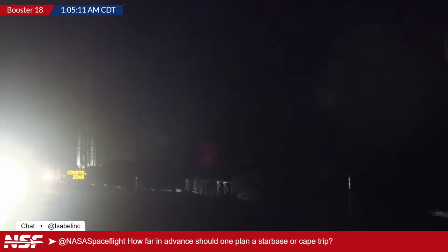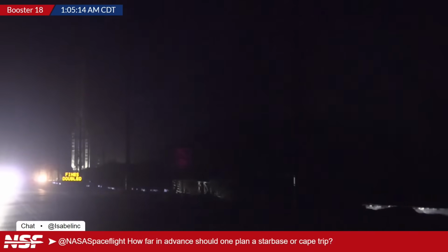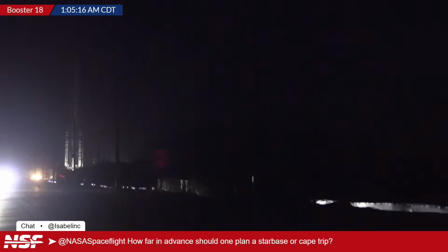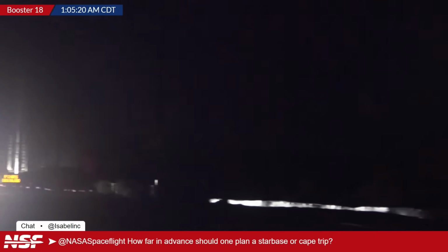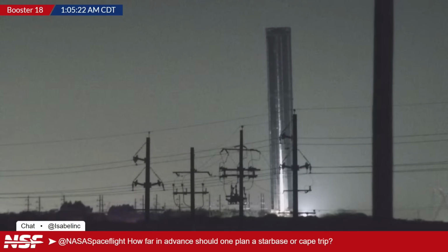For Starbase, you really need to have your plans be flexible because we might not have a launch date locked down until a week or less before.